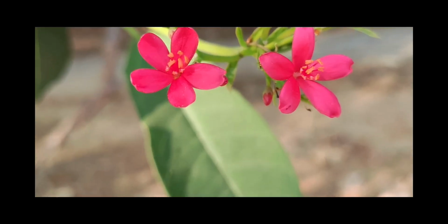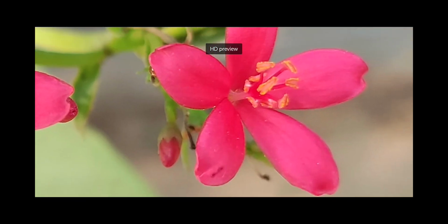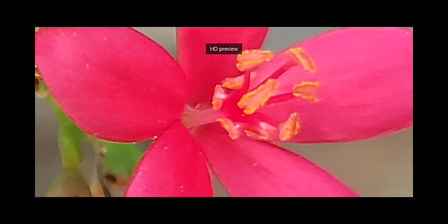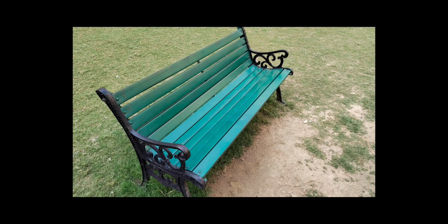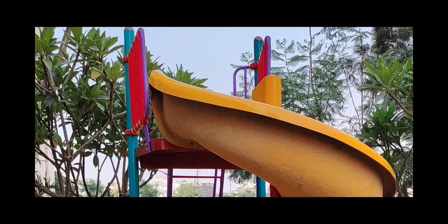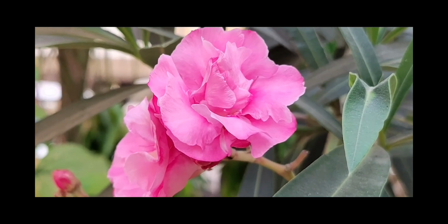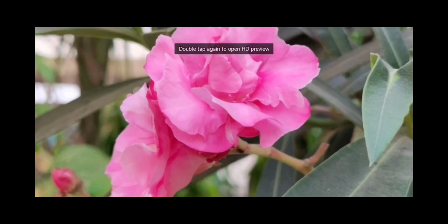Now this is the 48 megapixel. In one shot it looks good, but if you just do a little bit of more zoom in, you might not be able to get as rich details as the latest 108 or 64 megapixel sensor can give you. In most of the photographs, the colors that I am seeing are very real life looking. This is again a standard shot. This is the 48 megapixel.